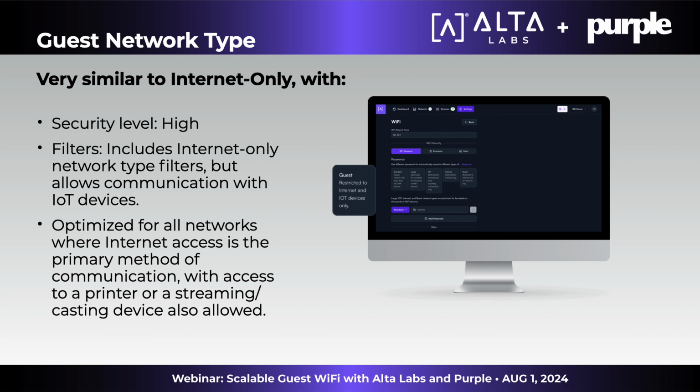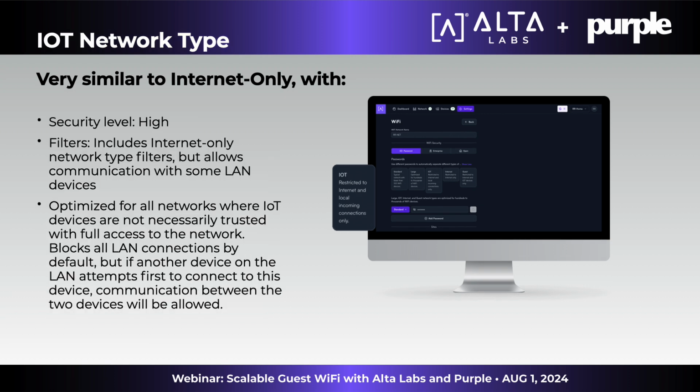So say you have a printer or a Chromecast or an Apple TV or something like that you want your guests or your employees or whatever to be able to access. So they would log in with a guest network type PSK, and then they are now allowed to access those printers and Chromecasts and things like that. So it does provide that one-way channel.